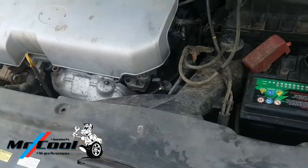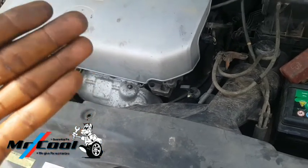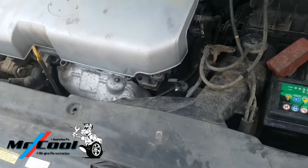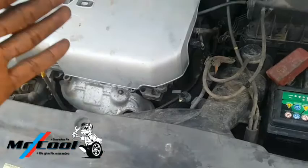So in this case, I'm going to be looking at the whole picture and see exactly what could be related to the problem. Could it be the ECM? Could it be the ECU? Could it be the camshaft position sensor? Could it be the crankshaft position sensor?